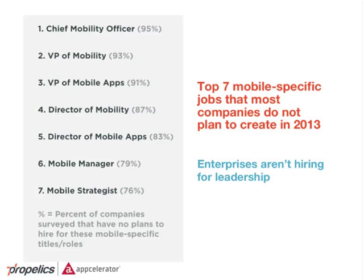very few companies are planning to hire leadership. So if we look across the board, 95% of them aren't hiring chief mobility officers, 93% of them are not hiring VPs of mobility, heck, 83% of them aren't even hiring directors of mobile apps, and 79% not even mobile managers. If you're not hiring the leadership, if you're not putting the folks in place to execute on this plan, it's really, really hard to see the benefits from mobility.